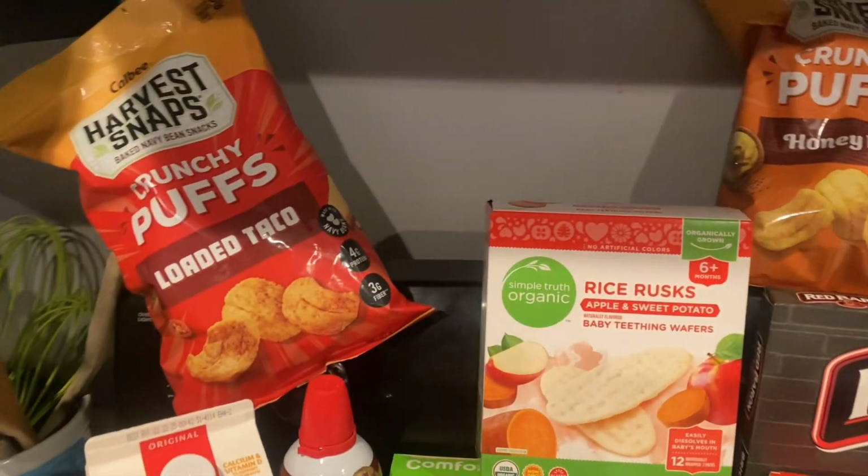We didn't really need these items, but 2 bags of these Harvest Snap Puffs. It was buy one get one free in the Kroger app, and then I also am getting a rebate from the actual brand. They sometimes have deals and stuff, so I signed up for that. I'm gonna get all my money back on one of the bags. So it was basically I paid for a bag, got a free bag, and then I'm gonna get my money back for the bag I paid for. So I got 2 bags completely free, and they were like $5.49 a bag, which is crazy expensive to me.